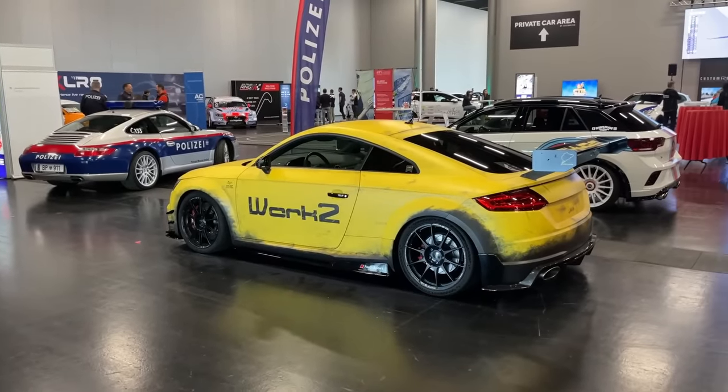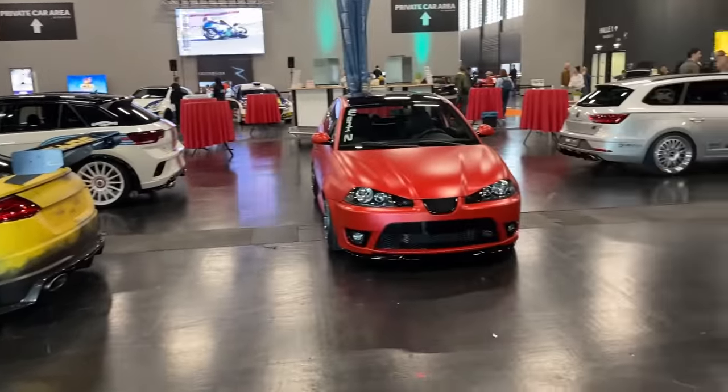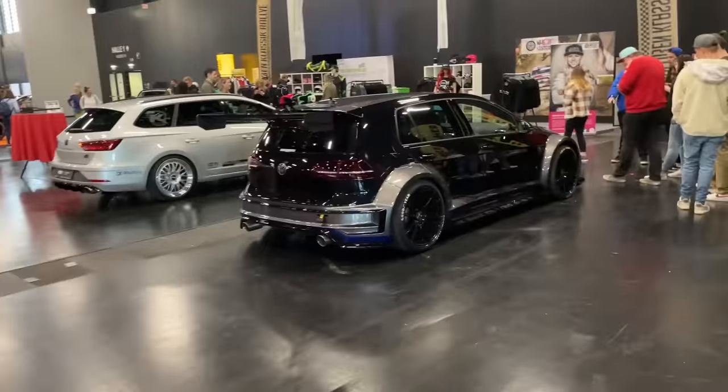This is also part of the exhibition. It's a customized car show.